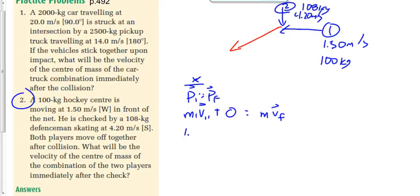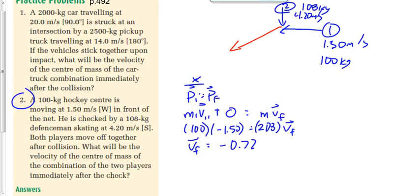m1 is 1.5. v1i is negative. No, sorry, m1 is 100. v1i is negative 1.50. The combined mass is 208. And vf is what we'll find here. What does that work out to be? 150 divided by 208? Somewhere around 0.7 something? 0.72, 0.73? That's going to be negative though, isn't it? Meaning it's to the left, which is exactly what we predicted. Rosie said the final momentum is down and to the left. Sure enough, the velocity, and therefore the momentum, is to the left.